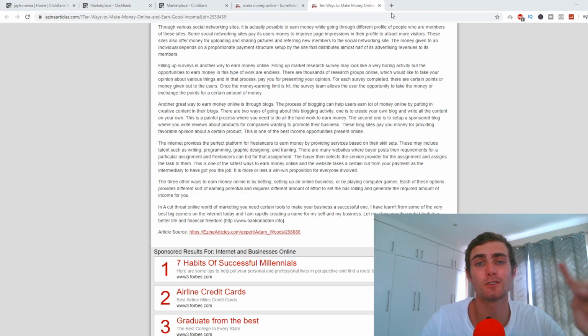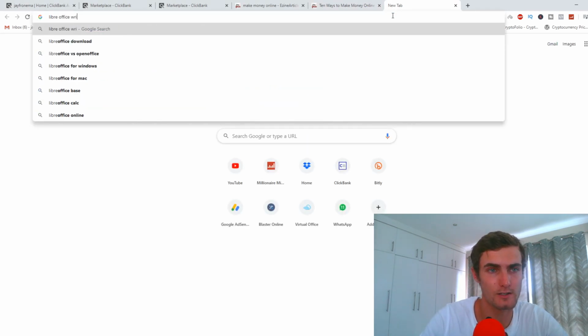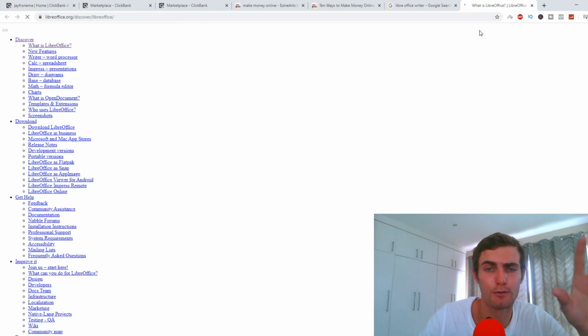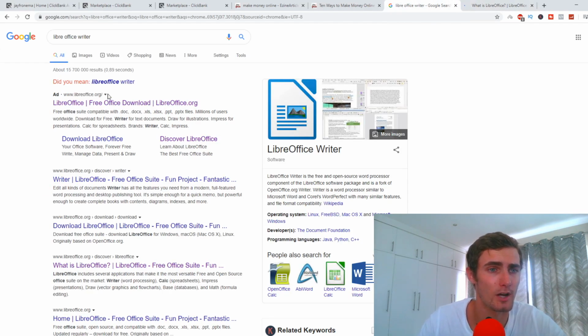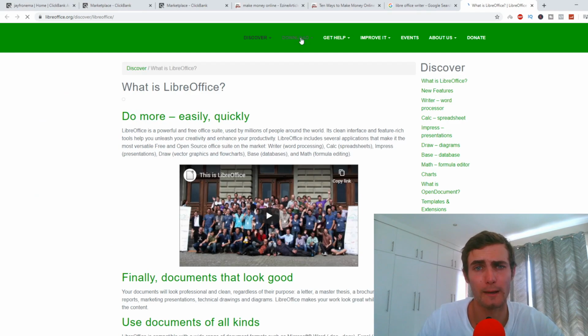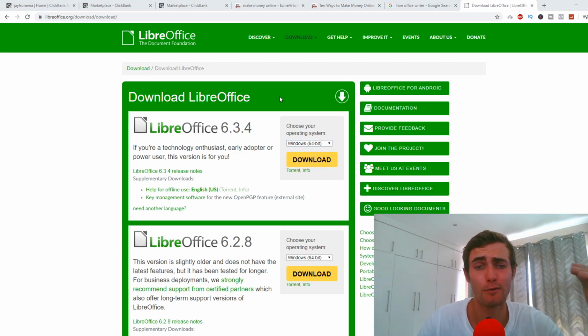So what you can do is download a tool, something like LibreOffice Writer, which is basically a Linux-based version of Microsoft Office. It's literally Microsoft Word, but a free alternative. If you type in LibreOffice Writer on Google, right here is LibreOffice.org. The website looks like this, and you'll be able to download over here on the top. You can then download for Windows or Mac or Linux. It's completely free to download and completely free software to use.